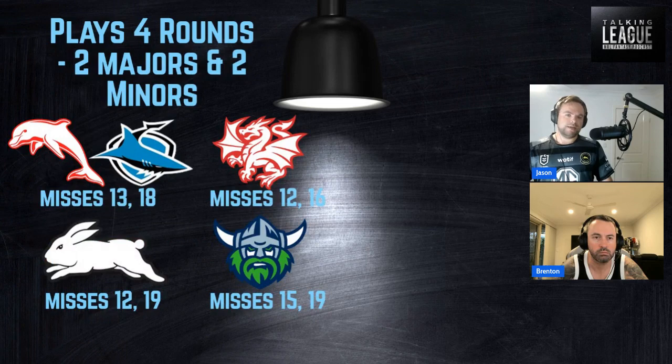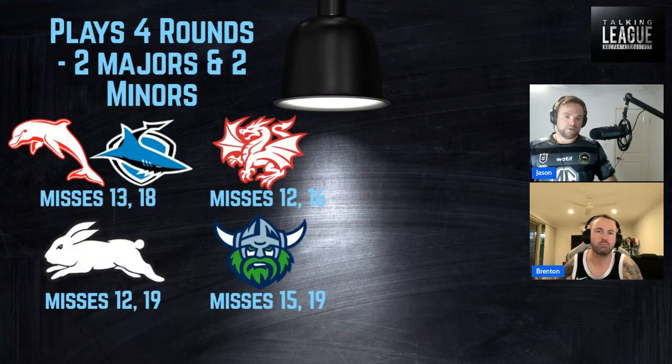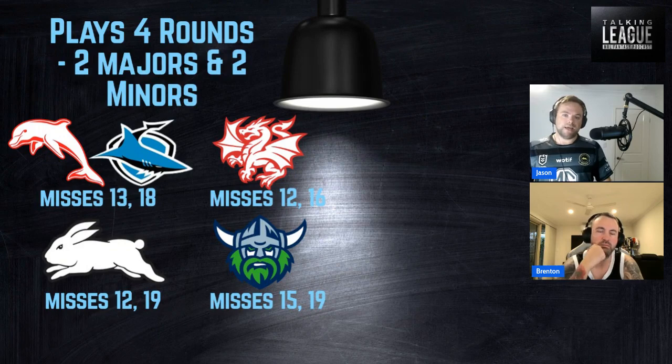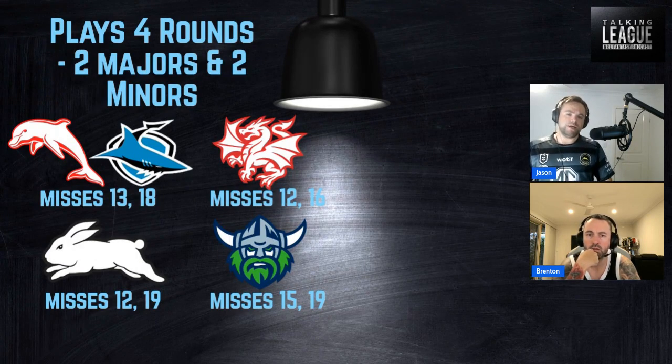Roll to the next category of teams that just play 4 of the majors and minors. These ones play 2 majors and 2 minors. We've got the Dolphins and Sharks that miss 13 and 18. We've got the Dragons who miss 12 and 16, and after that they'll be done with their buys. The Bunnies miss 12 and 19, and then the Raiders miss 15 and 19. So some interesting teams here, and I think having a collection of players from these teams, again, varying up when you've got guys on red dots, these 5 teams are going to be very, very handy.